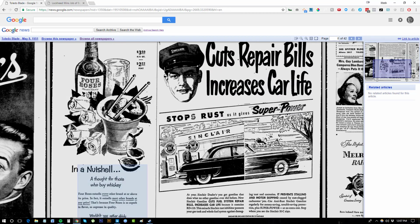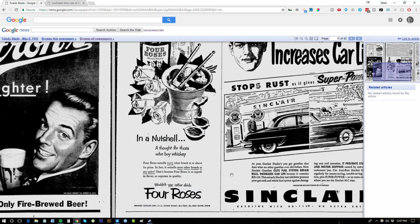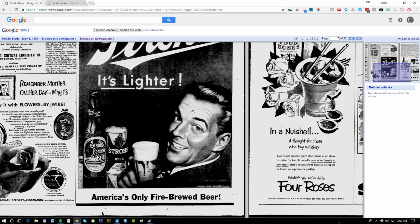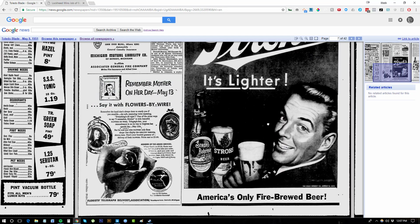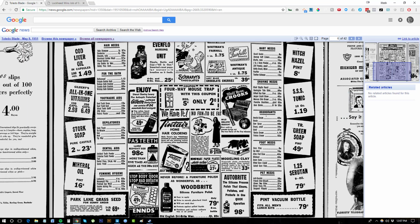Some of the ads here: Four Roses in a nutshell. A thought for those who buy whiskey. These are real ads. This is just amazing. Look at this guy. This whole 50s guy is drinking a beer. How much does stuff cost? A 4-way mousetrap, usually 5 cents, now it's only 2 cents.